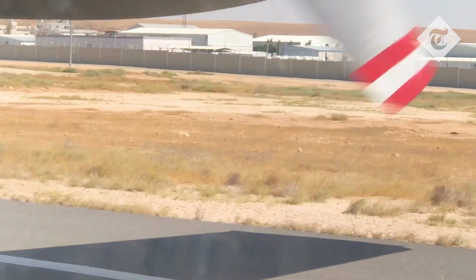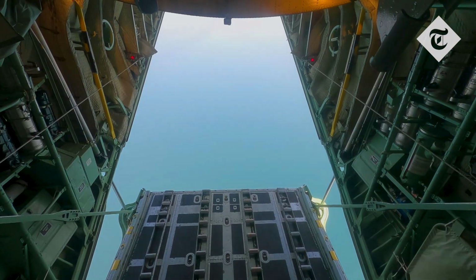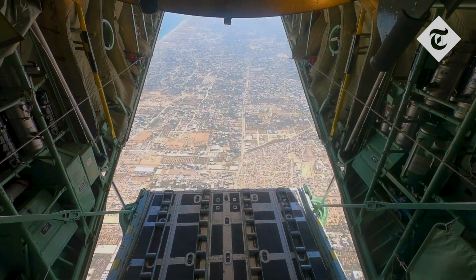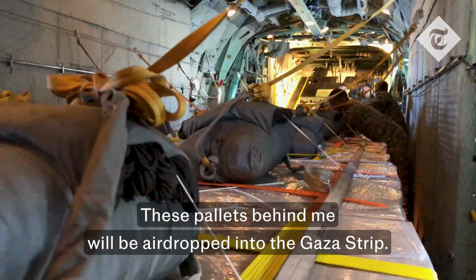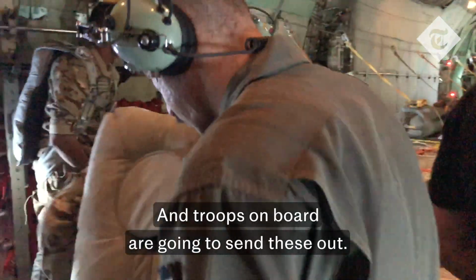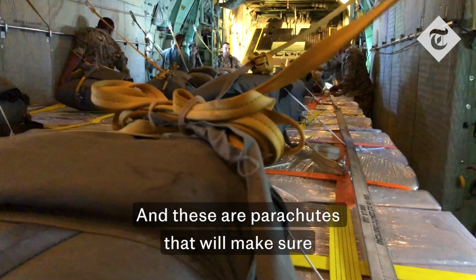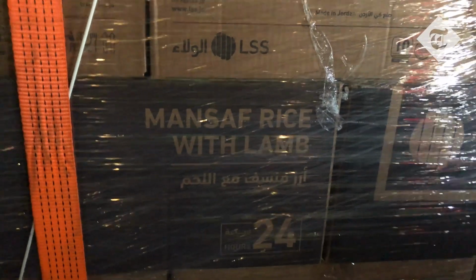A smooth takeoff, then we fly west toward the Dead Sea, over Israeli territory toward the Gaza Strip. The operation is to drop food rations over southern Gaza, where the most brutal fighting has occurred. These pallets behind me will be airdropped into the Gaza Strip. Very soon we're going to be flying about 30,000 feet over the southern side of the Strip, and troops on board are going to send these out. They're going to fall right out of the plane, and these are parachutes that will make sure these drop where they need to go in the Strip.